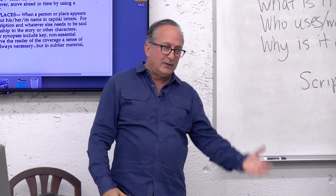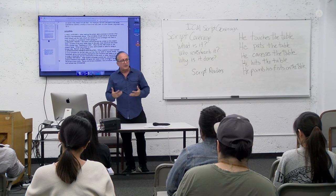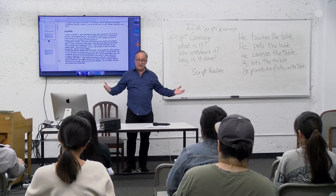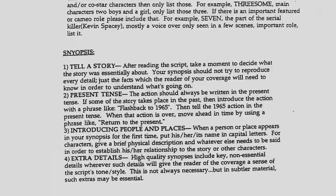The battle turns in different directions until finally the Scots prevail, okay? One sentence, where there was a three, four, or five page scene. A lot of action scenes, same thing. Lots of action written. You don't need to include all of that. Present tense, this is really important. The action should always be written in the present tense.